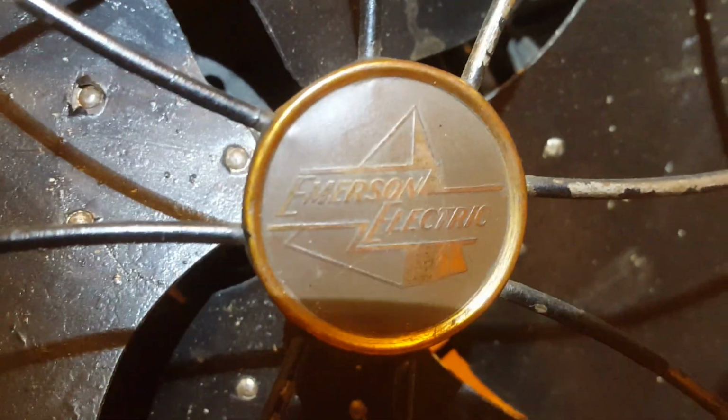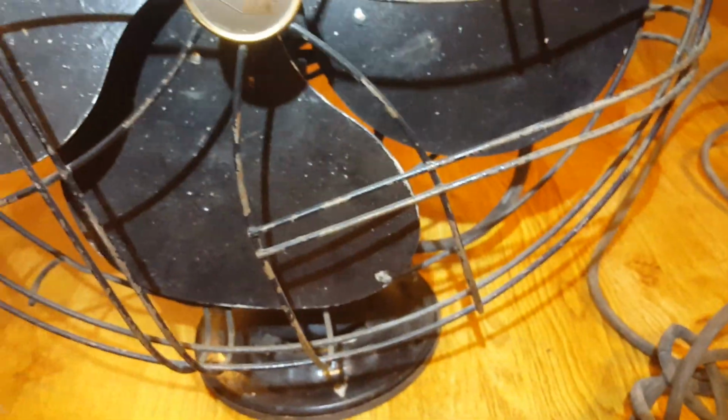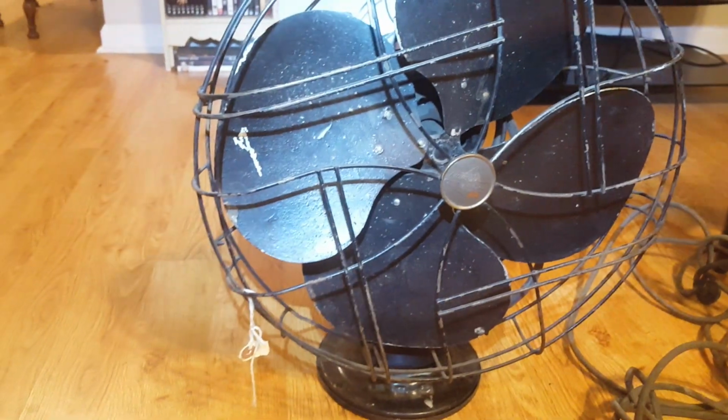Now we get to this big guy. This fan is much more well known. This is an Emerson electric fan, and I know exactly what this is. This is a Series 77 or 77 series, whatever you want to refer to it as.